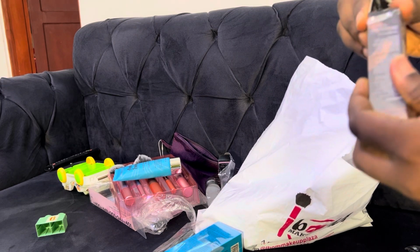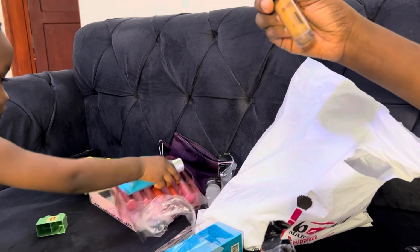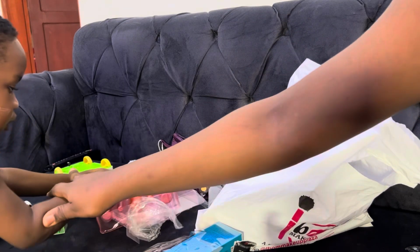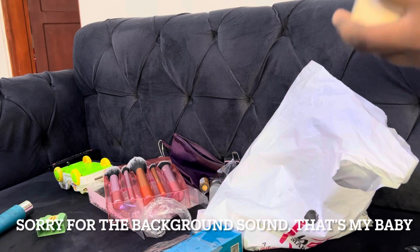So this is my concealer. This is classic. Yeah, right? Yeah, that's classic concealer. You guys, my son wanted to assist me whether or not I wanted it. He was just all over.